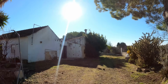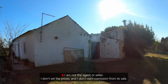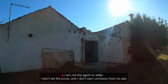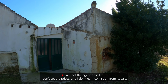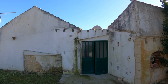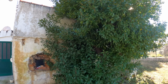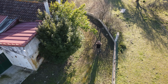And let's go and have a look at the house itself. So this house is obviously in bad condition at the moment. It's a very old house, and there are a lot of issues with it. So you probably want to rebuild from scratch if you were going to be buying this. I would say that there's a lot of walls and things that you can probably keep, but you probably want to completely gut the place and rebuild it. I'm going to show you around the outside to start with and just give you an idea of what it looks like.